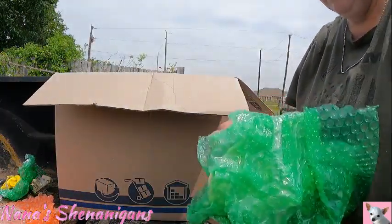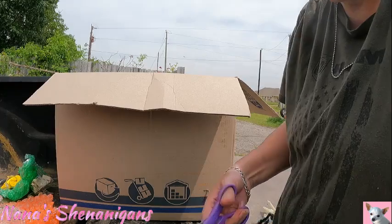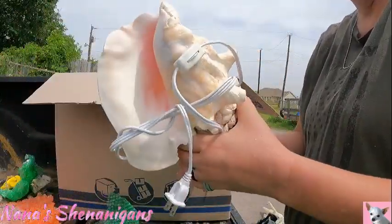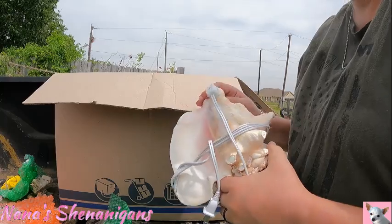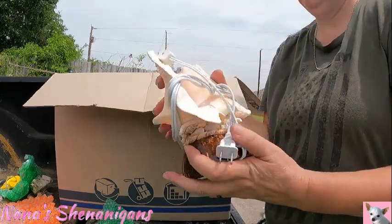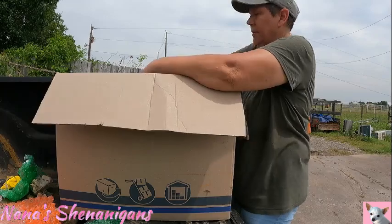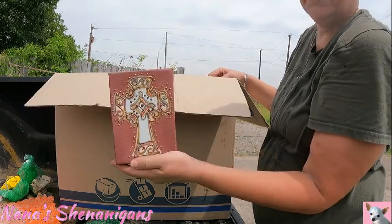I think this is a lamp. One of those shell lamps. Too cool. I might have to keep this, y'all. I got shells in our bathroom. Look at this. It's a lamp. Oh, wow. That might go in our bathroom. Yeah, actually. I was just telling everyone that I have shells in our bathroom. Oh, look at this little picture. Isn't that cute? Yeah. That's nice. Somebody did a good job on that.